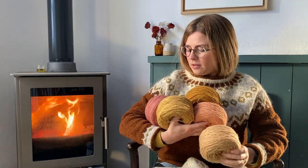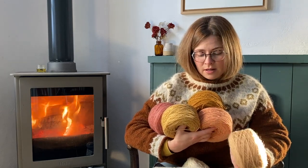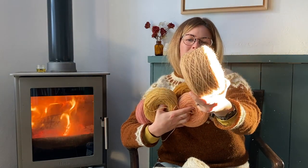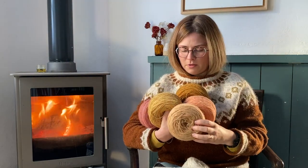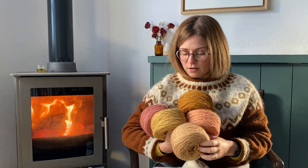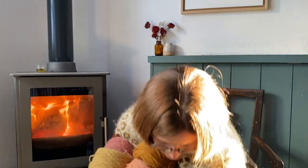And like by themselves, these colours maybe don't look that amazing, but together they look incredible. So you'd look at that and go, oh, it just looks like a beige, that's not very interesting. But when you put it with all of these, it just works, these colours need this colour for it to work. So I'm really pleased with my colour choices.